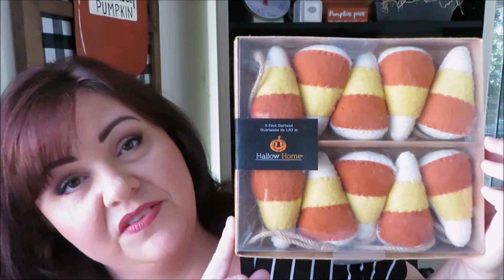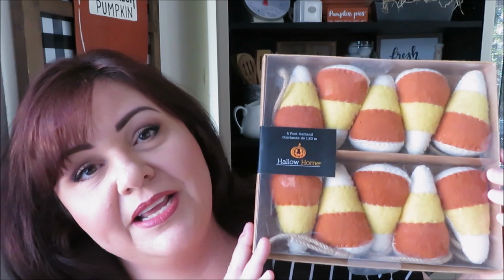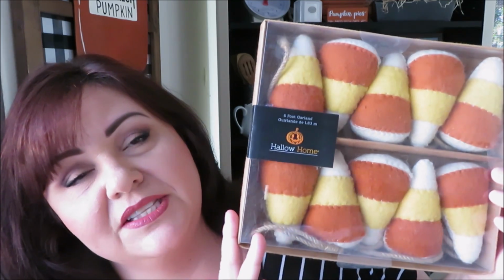It looks more vintage, and it was pricey. It was $14.99, so I did hem and haw quite a bit. They're just little stuffed candy corn, and it's adorable. So after hemming and hawing, I brought it home.